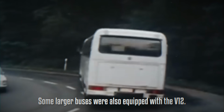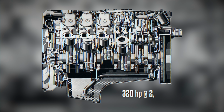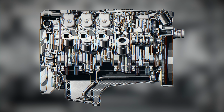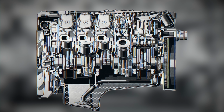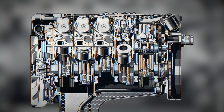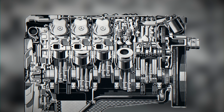In 1969, the V10 variant was the pioneer, boasting 320 horsepower at 2500 rpm. It utilized an inline direct injection pump, and the engine's timing was maintained by spur gears. Each cylinder had its own separate cylinder head, with an overhead valve setup with 2 valves. The engine starter had a capacity of 6.5 horsepower.